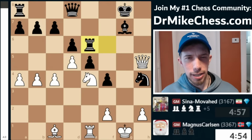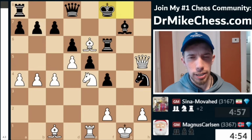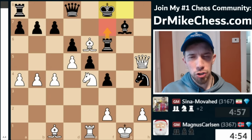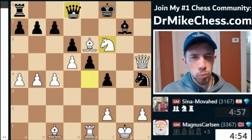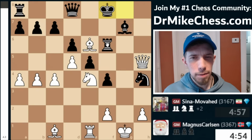Now, instead of that, in the game, Sina Mohammed plays the move king to f8, sliding over with the king, and now the rook is the only thing stopping Black from getting checkmated in this game. Of course, if White takes the rook, Black takes back with the queen, and Black is still defending and doing relatively okay. Instead of that, the move for Magnus: king to h1.